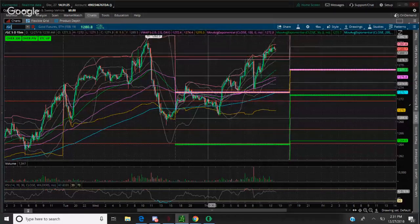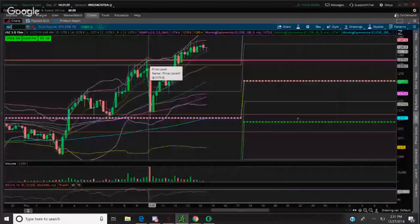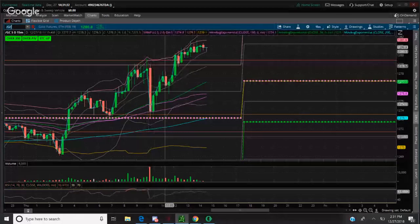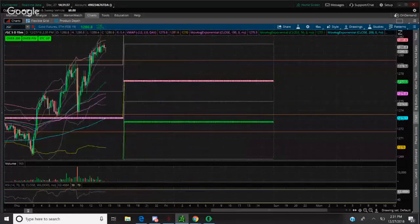And as soon as it came up to here is actually where I took my profit. And it's funny, as soon as it came to here, it bounced up, and I'm like, oh, man, I should have trailed it. And then just, boom, trashed. Came down. But gold is still the long play.